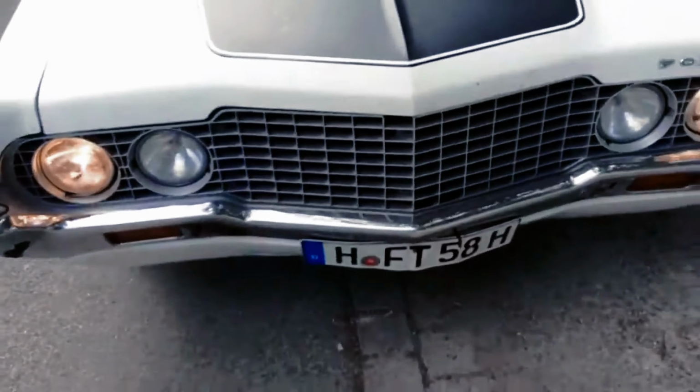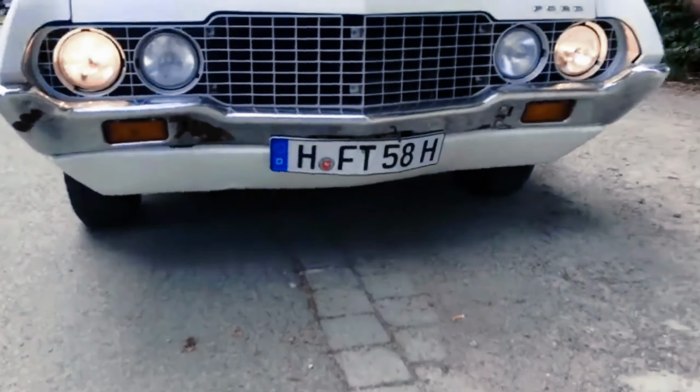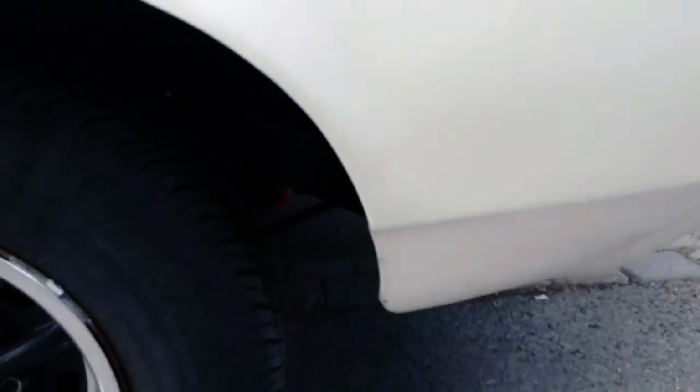But here's the problem. Torino didn't mean much. Unlike the Mustang or Thunderbird, it had no clear identity. Was it sporty? Was it practical? Was it stylish? The answer was always, kind of. The Squire wagon version tried to be all things to all families, and ended up not standing out in any way.